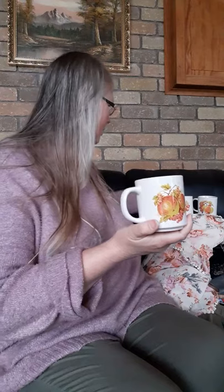So on the vintage ride, I also collected this set of six cups, and they're all autumn themed. They've got pears and apples. Honestly, I didn't need them, but who can go past some autumn fall themed mugs?